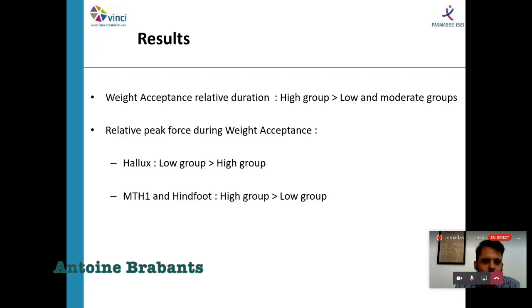The groups with a low and a moderate fear of falling had a significantly shorter weight acceptance relative duration compared to the high group. In addition, the relative peak force during weight acceptance was significantly higher for the low group than the high group for the hallux. Conversely, for the first metatarsal head and the hindfoot, it was higher for the high group compared to the low group.